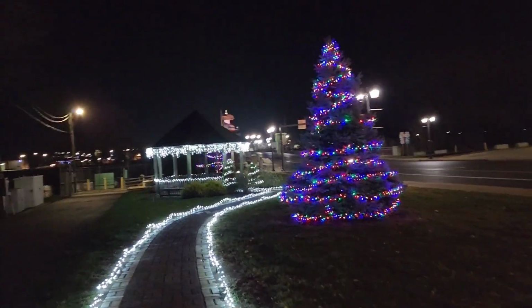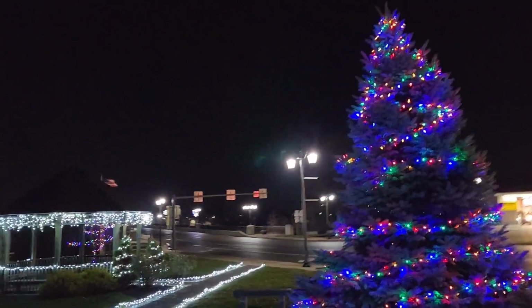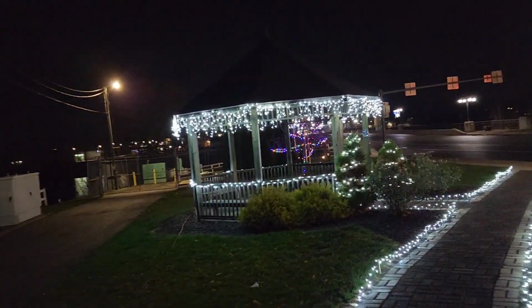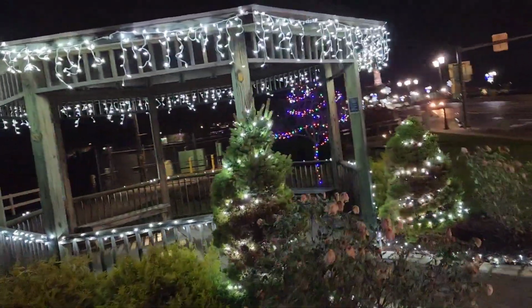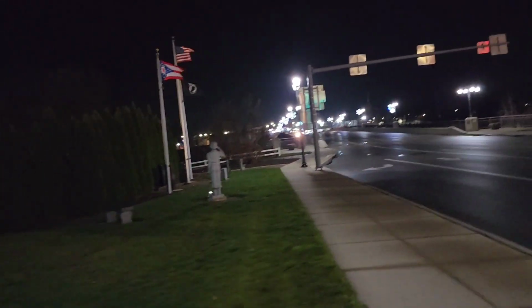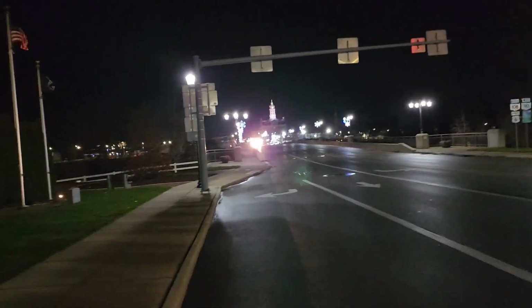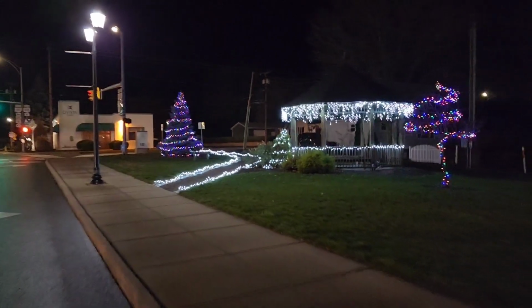If we go on the other side of the city, we will see this little decoration in this corner, next to the river. And on the entrance to the bridge to downtown. So that was the decoration over there on this section.